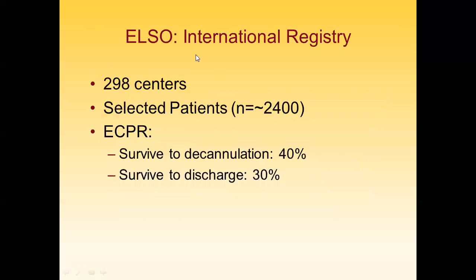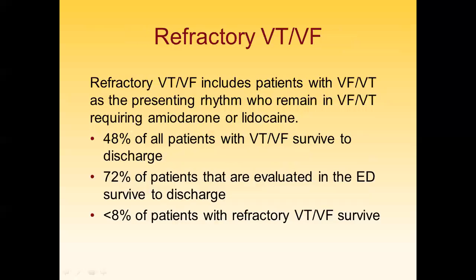Then there's the ALTO registry I mentioned. It's international, 298 centers, 2,400 patients. Their rates of decannulation are 40% of all comers who got ECPR. And these are more selected people. This is a registry where they truly are just selected people who go to the registry. And then 30% survive to discharge. So they have considerably better numbers, but at the same time, again, some selection bias.